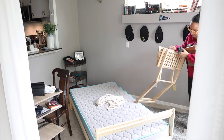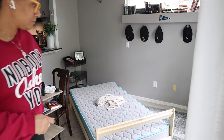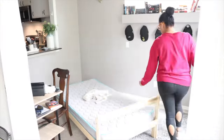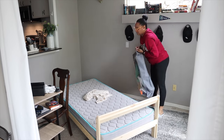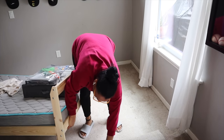So this room in particular was a den, also known as a school room, an office, my old office, because my two younger ones shared a room. Well, now they've gotten to the age where they need their own space. So Liam has been in this space for a few months now, and he's really enjoyed it. I didn't want to make it permanent, which it's still not permanent.